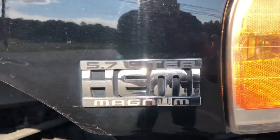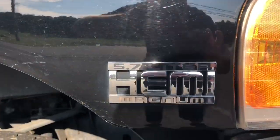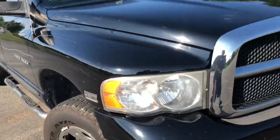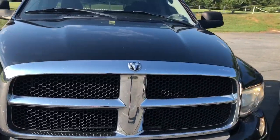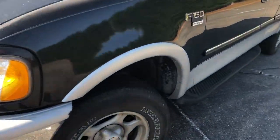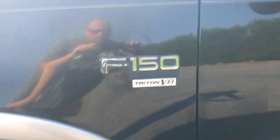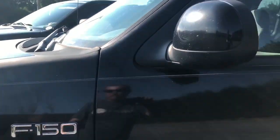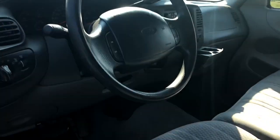Right there, it's got the 5.7 Hemi, and I know it's going to kind of glide in the dark, or shine in the light. And this one is the F150 with the Triton V8. It is a 5.4 liter. I'll show you the inside. And like I said, this one's mainly stock.